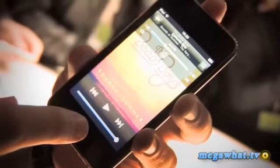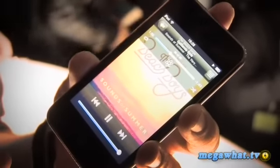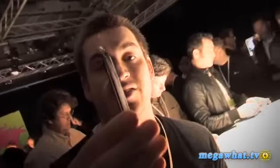I'll play you the speaker. It's very loud in this room, so you probably won't be able to hear it. I'll put it next to the speaker. It's not going to appeal to any audiophiles, but I think it's more for a gaming thing than actually a music thing.